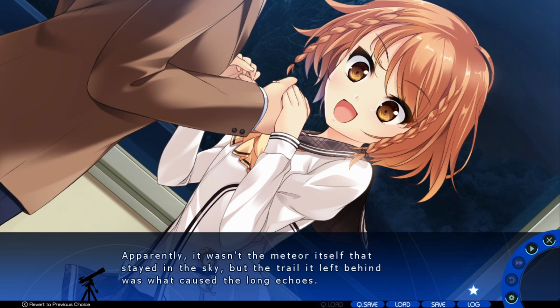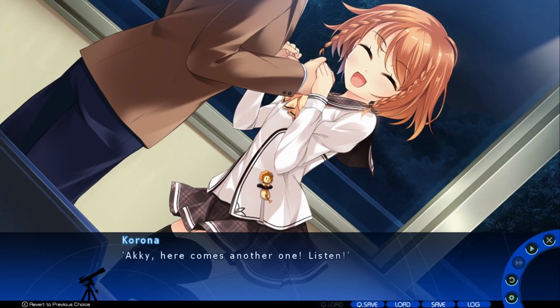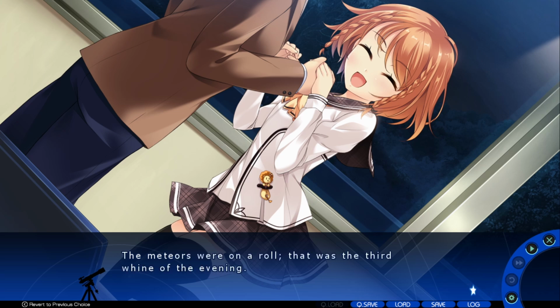caused the long echoes. It all had to do with the deflection of radio waves, all of which was invisible to us. The meteors were on a roll. That was the third whine of the evening. Korona was really getting into it.